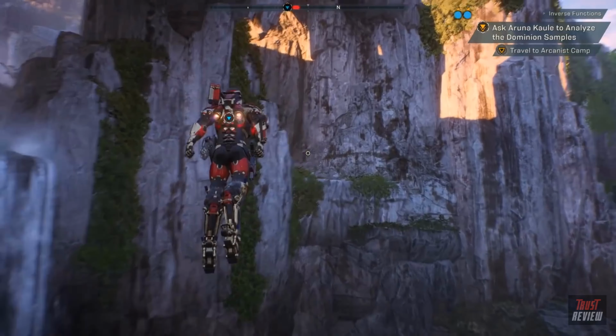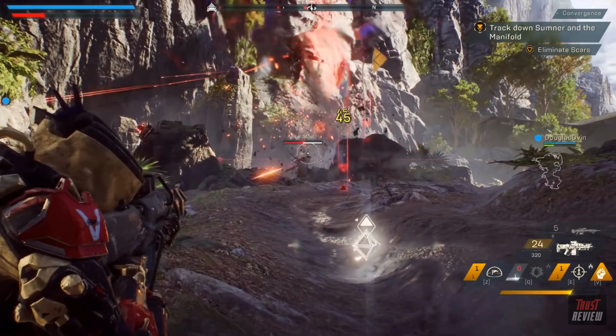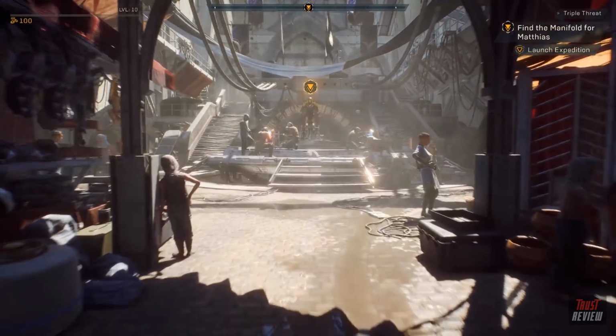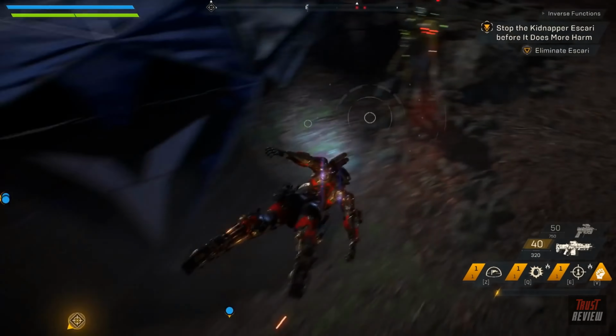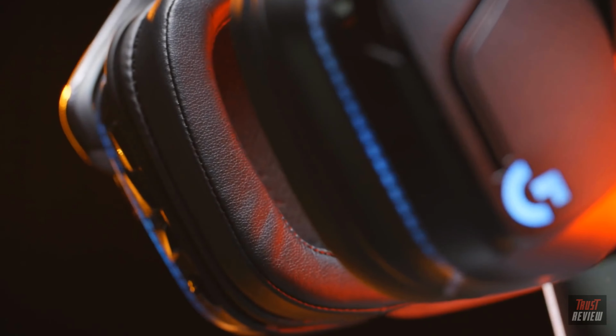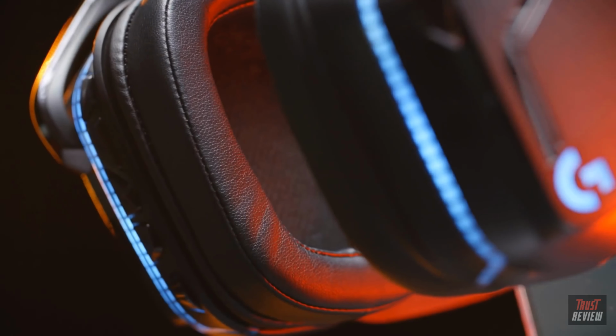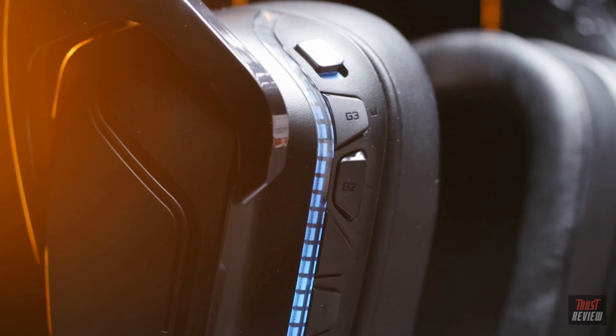The G935's commitment to aural excellence doesn't end there, as it features DTS Headphone X 2.0 technology that delivers precise positional audio. It renders a 3D soundscape so that you can hear every aspect of your gaming environment from every angle. Designed for both comfort and functionality, the headset's high-quality leatherette ear pads and headband increase the sound isolation you get for enhanced sound quality overall.